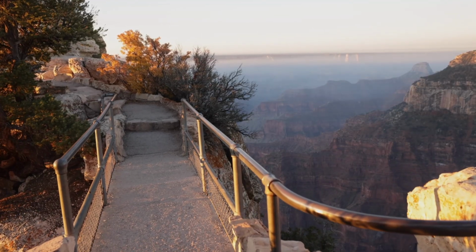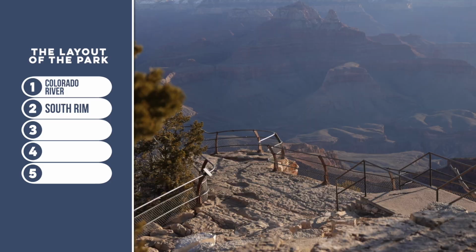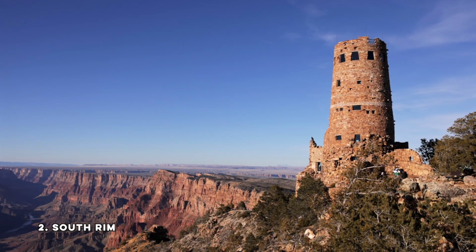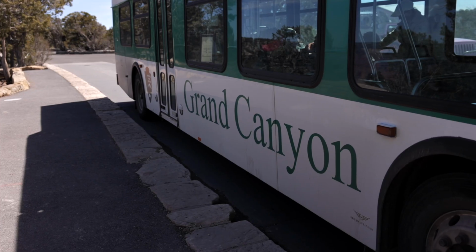For those of you that don't know, the rim is the very top of the canyon. Venturing below the rim means you're headed into the canyon. The South Rim is the most well-known part of the park, with landmarks like Mather Point, the Desert Watchtower, and the Bright Angel Trail. The South Rim also has campgrounds, lodges, and a shuttle system.